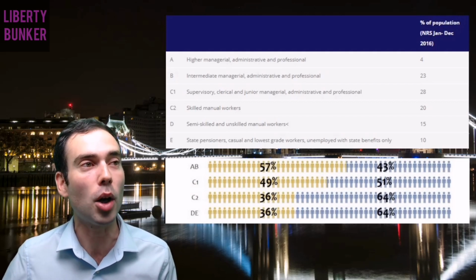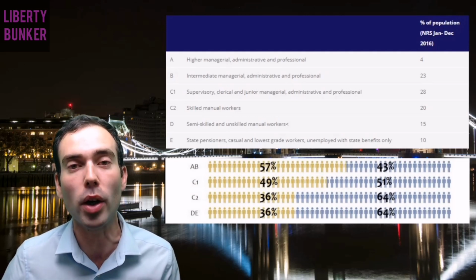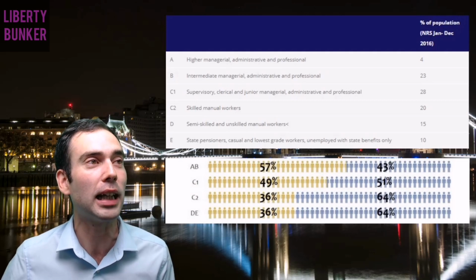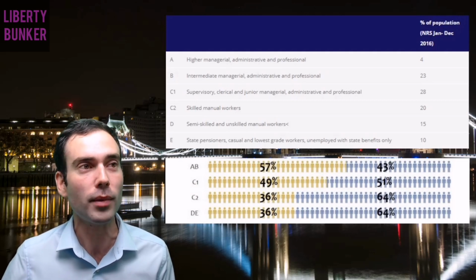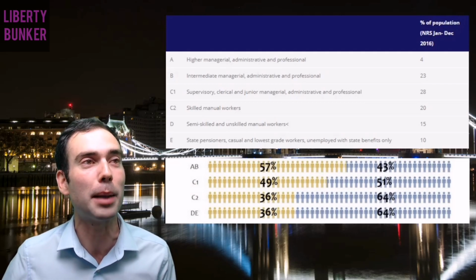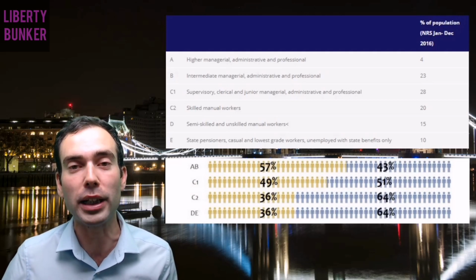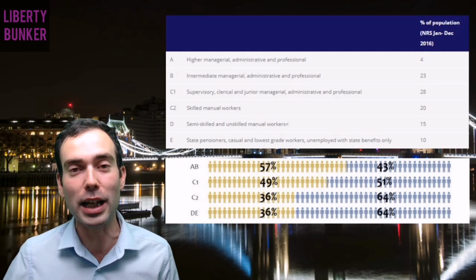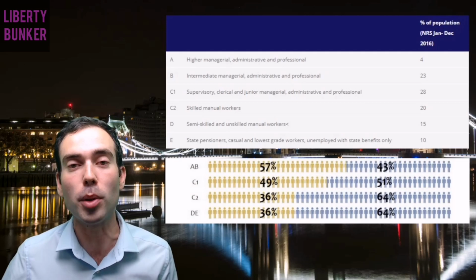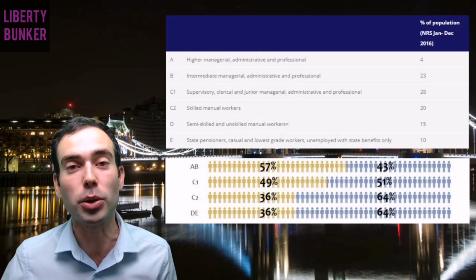But when you look at the lower end of the spectrum, this is core working class demographics. We see a big shift, with working class people much more likely to vote for leaving the European Union. This is 64% in category C2, which is skilled manual workers, and then again 64% in the even lower tiers, which is semi-skilled and unskilled manual workers, state pensioners, casual and lowest grade workers, unemployed and state benefits only. So you can see that the nearer the bottom of the pile you get, the shift is away from the European Union, and this is because of the downside risk. If you're unemployed or on a minimum wage job, you're nearer to the bottom of the pile, so the downside risk of leaving the European Union is low and the upside potential is greater.